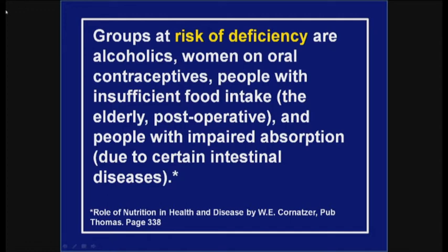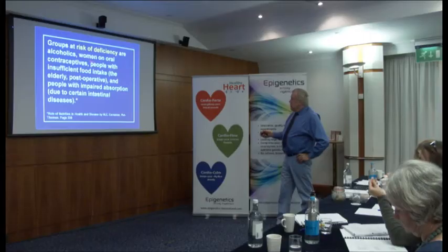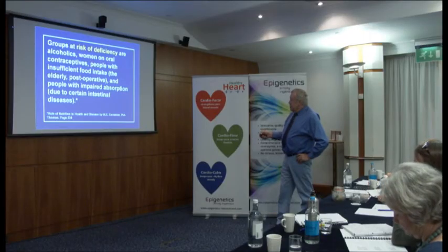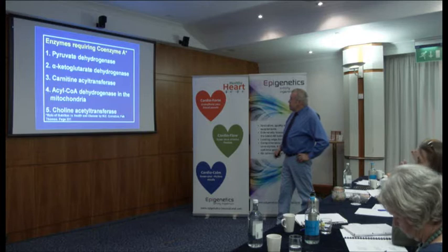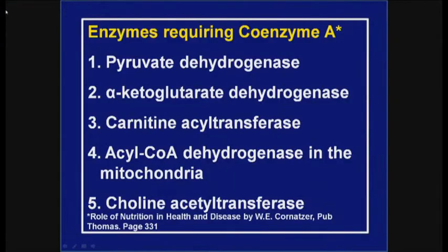Groups at risk, again, are going to be alcoholics, people on severely restricted diets, women on oral contraceptives, and people with impaired absorption due to intestinal diseases. These are the enzymes that use it: pyruvate dehydrogenase, again, the conversion of pyruvate into acetyl-CoA, the formation of carnitine, and the burning of fats in the mitochondria.